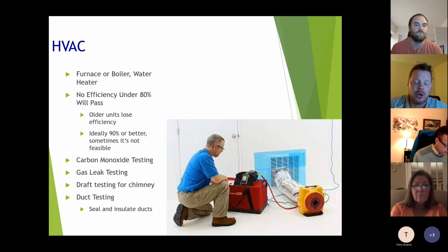Carbon monoxide testing is always something that's done on HVAC systems during this process. That's for health and safety. Gas leak testing is also very important for health and safety. Draft testing for the chimney ensures that there's no carbon monoxide spillage into your basement. And in this picture right here, you see a gentleman doing duct testing. So they can tell how well your ducts perform by how much air leaks through them and how well they're insulated. Next slide, please.